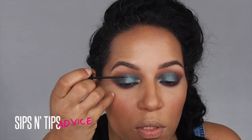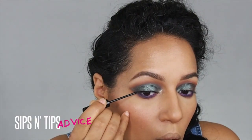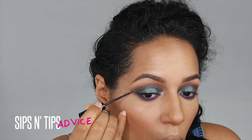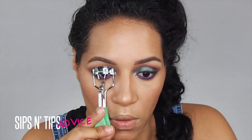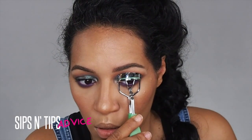And I really don't notice much of a wing liner, so I'm just gonna line the lash line, or really just give a little bit more definition to the lash line and a little flick. And then I'm just gonna curl my lashes and put on some mascara. You want to make sure you wait for that liner to dry before you go doing this. Oh, you know what? I wanted to try this one.